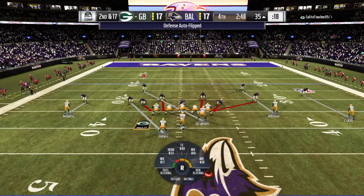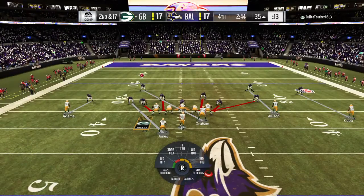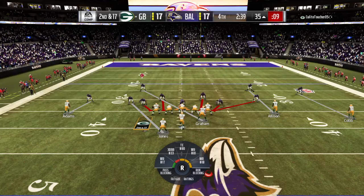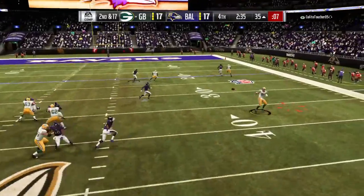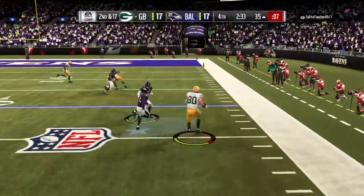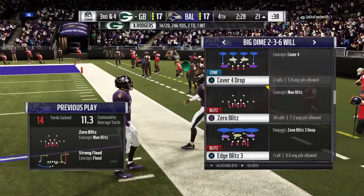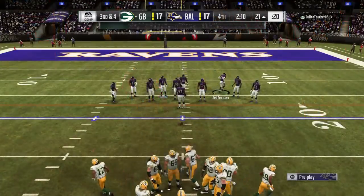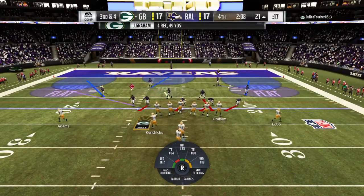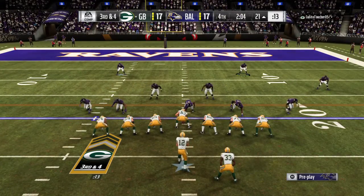Here we go. 58. Looking to throw on 2nd down. Rodgers. And he finds his tight end, Graham. And he'll be brought down at the 21, just shy of the 20 in the red zone. They get 14 back, but it leads now to a 3rd down. This a big play for both sides. What will we see here? 3rd and 4.